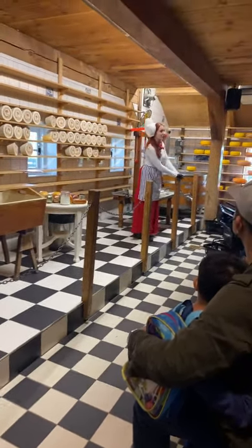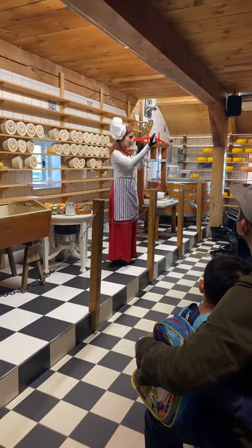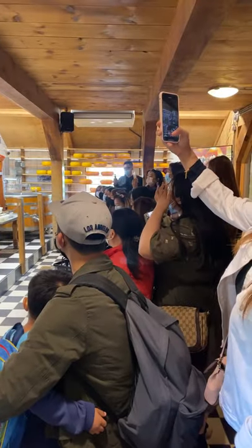Cheeses after the demonstration, and it's even easier because I can tell you which ones you can find over which area in the store. So good morning, everyone.